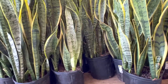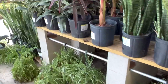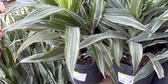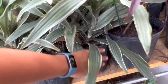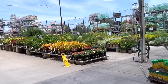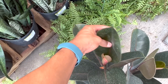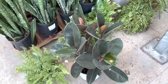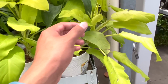These beautiful snake plants, oh my god. Look how huge they are. For $20. Then, this dracaena. It's like a massive pot for $20. With three plants inside. Well, some of them have three. They're so big. Pretty. These are four. They're only 25. Ooh. Beautiful golden goddess philodendrons.